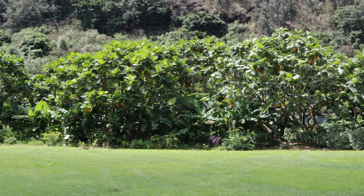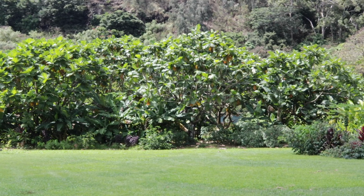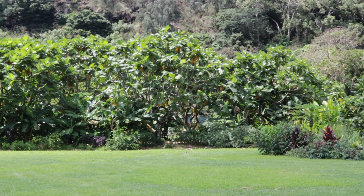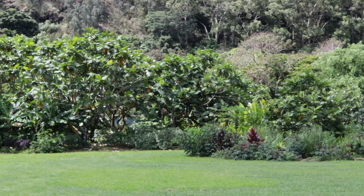The Polynesians and the Hawaiians in particular did not grow their crops as monocrops. In other words, one kind of tree covering hundreds of acres. Instead, they took advantage of the forest situation and grew things in an agroforestry setup. So here in this particular area, we have many different kinds of plants. Many of them are canoe plants, but there's also ornamental plants, fruit trees, and so forth that are all part of the diverse agroforestry system.